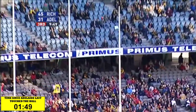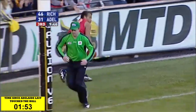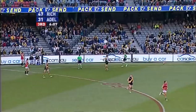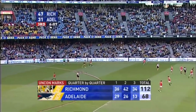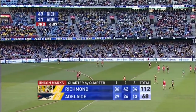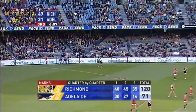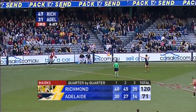There's a big kick for Shane Tuck, but unfortunately for the Tiger fans, he's missed. Now, there's a new stat in footy, and that is backward kicks. And who would ever have thought that we'd be measuring that? Their uncontested marks, look at that, 112 to 68. Amazing. But backward kicks, Richmond have had 22 backward kicks, and the Crows have had 8.